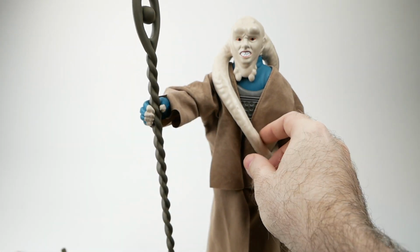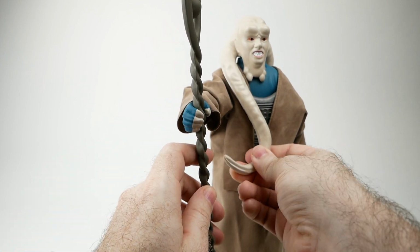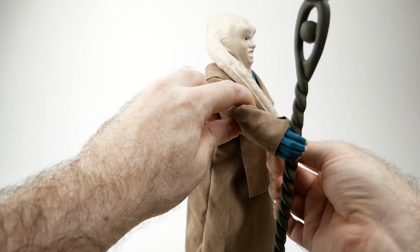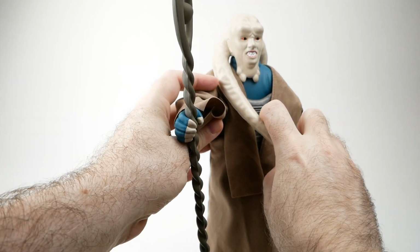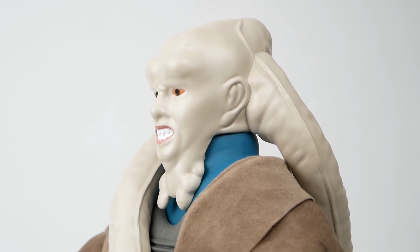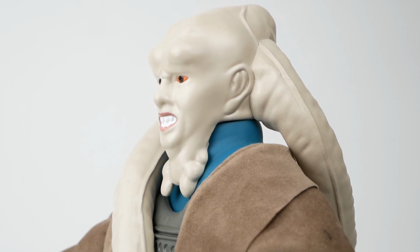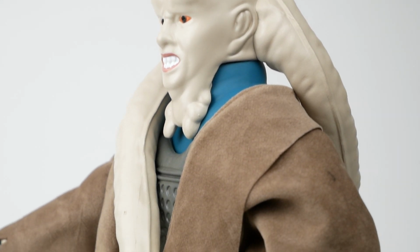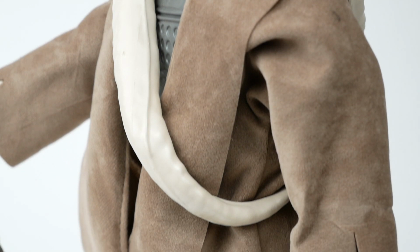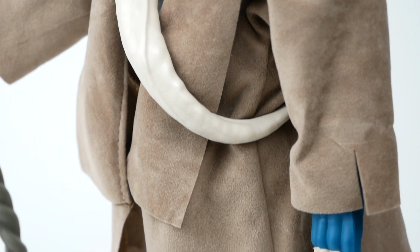Anyway, this definitely feels different. It's softer. It's got a mold line going down the length of it too, which is maybe a little bit suboptimal, but I suppose it's better than having it be in hard plastic, which would get in the way and be difficult to deal with, I think.